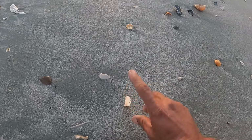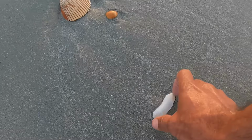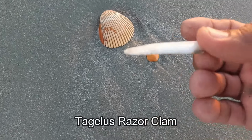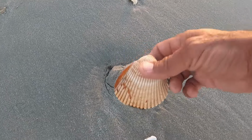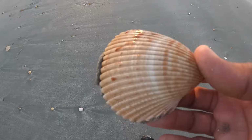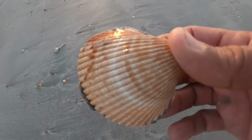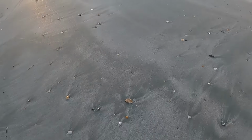Oh, this jackknife, look at them. They look like long fingernails. And you gotta be careful walking barefoot when those are there. If you step on one of them, it is really not fun. And we see a cockle clam here. I don't know if you guys remember one of my videos. Did you guys see that one jumping and moving?